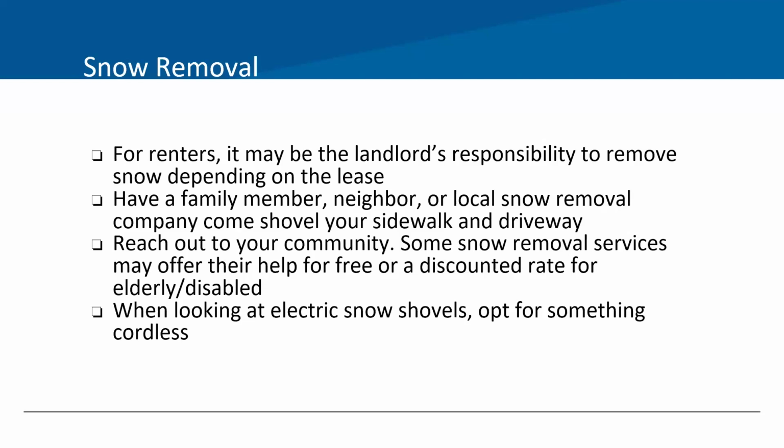And then the safest way to prevent a fall in the snow and the ice is to not get out in the snow and ice. So if you can have a family member, a neighbor, or even hire a local snow removal company to come shovel your sidewalk and driveway, that would be the best situation. Reach out to your community. There are some snow removal services that might offer a free or discounted rate for those who are elderly or disabled.